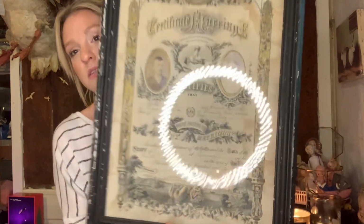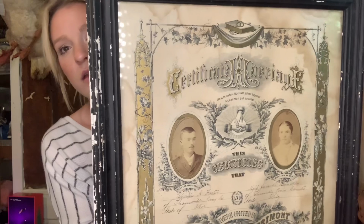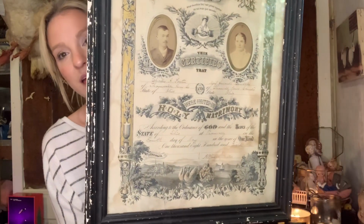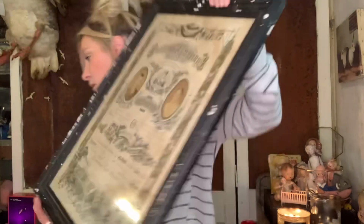It is from the state of Ohio. It doesn't say a year, but I would assume just based off of the graphics and the photos, it's the late 1800s easily. And the joining of the hands at the top. Beautiful piece. I think I might keep it, but I'm not sure. Love this.